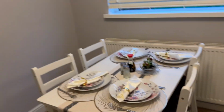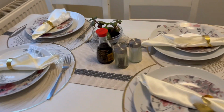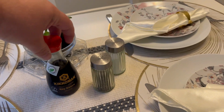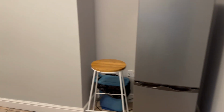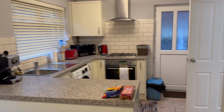And then round here you've got dining table, which they've set up lovely for us. Ready to have a nice meal. So yeah, that's quite nice. Salt and pepper's already provided. And some soya sauce. And then you've got a small little fridge, freezer and some random stool there for some reason. So yeah, that's everything in the kitchen and downstairs. Let's go upstairs and have a look what's up there.